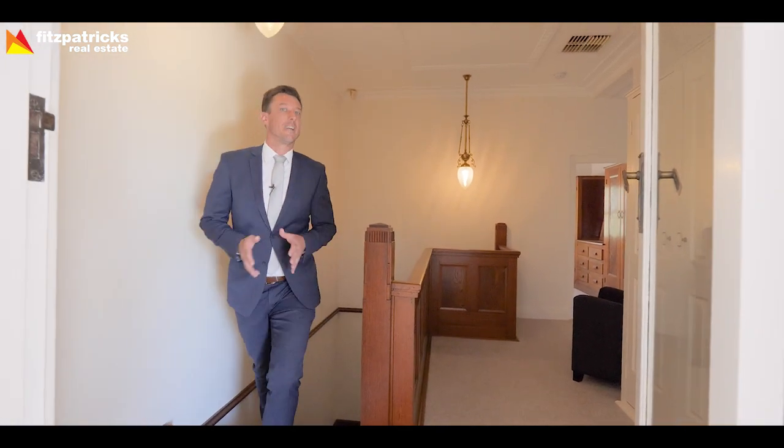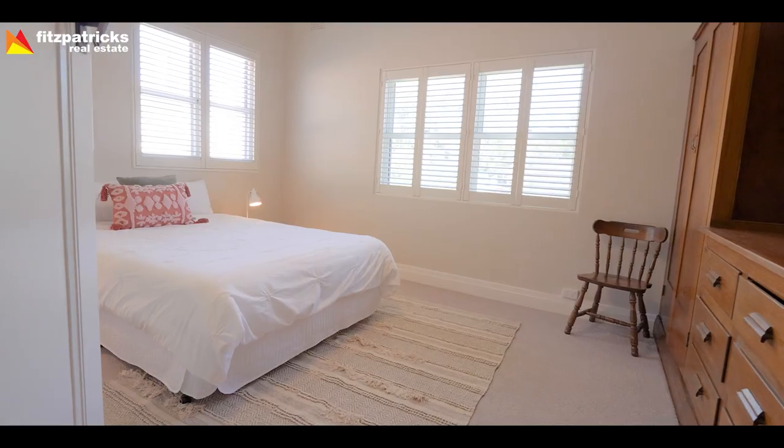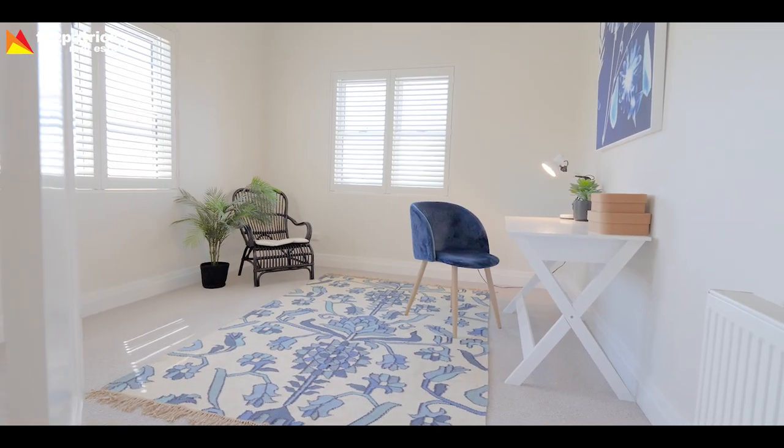The main bedroom's conveniently located downstairs, but there's still plenty of wow factor up here, ladies and gentlemen. Four double bedrooms surrounding a beautiful main bathroom, lovely sunroom with Juliet balcony. The features at this one never end.